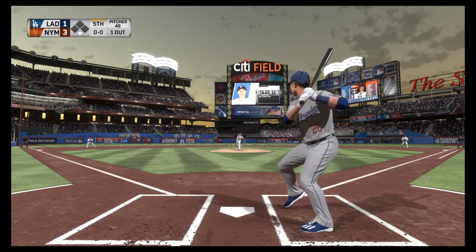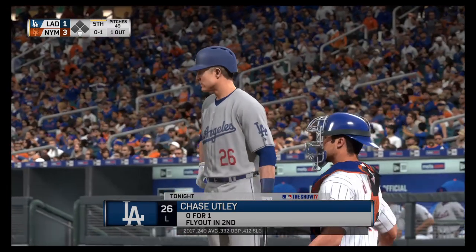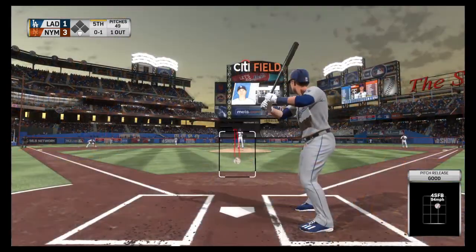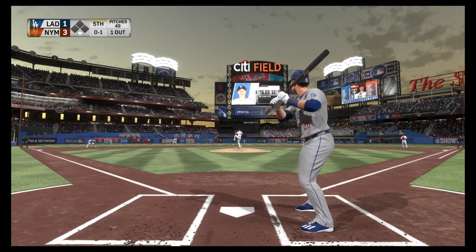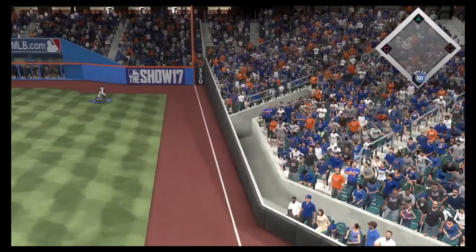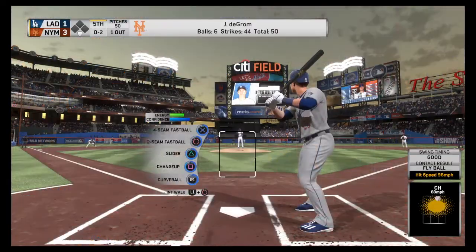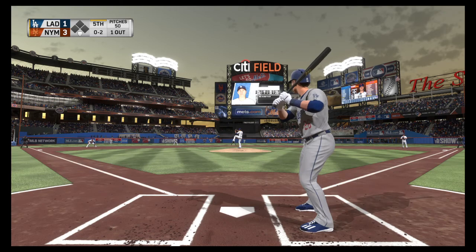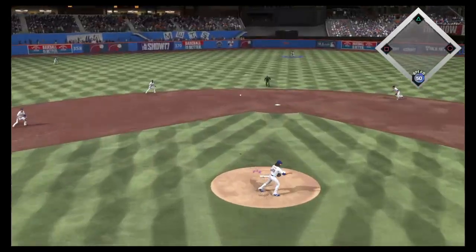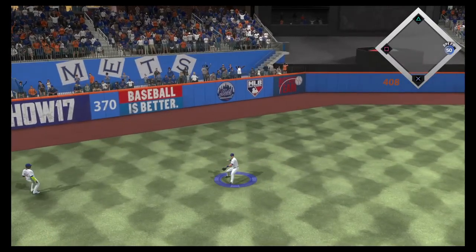In is the second baseman, Chase Utley. So far, 0 for 1 with a flyout. 50th pitch of the game on its way. Now a swing by Utley as he launches this one out to deep right field. And that's going to wind up hooking just a bit foul, so a missed opportunity there. Line towards center field, and that's into the outfield for a 1-out base hit.